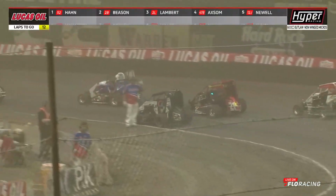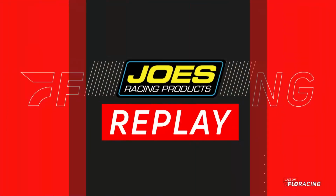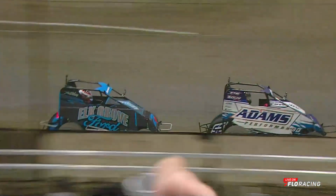Beeson had a really good slide job across 1 and 2. Like I talked about, he had to have a good run, and he did. That was the right time to do it. Surprisingly, he had enough drive off turn 2 where Blake Hahn couldn't turn back underneath him. Here's the Joe's Racing Products replay, and you're going to see how it goes. Beeson triggers the slider, comes out and actually clears him by a full car length.